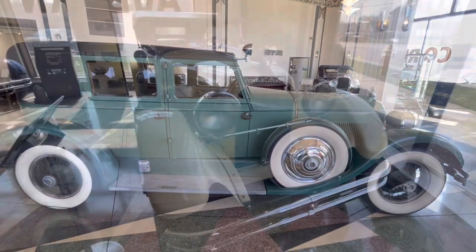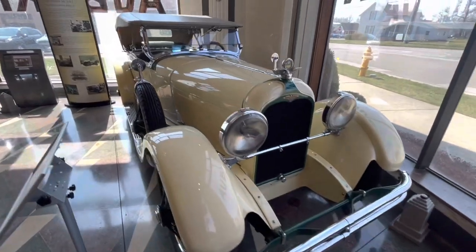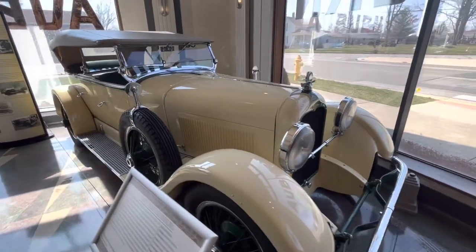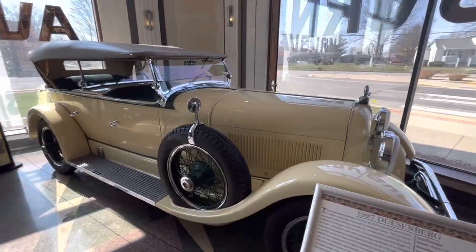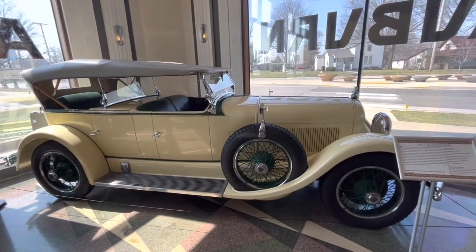The museum has another Model X, this one with a phantom body by Lock & Company of New York. The Model X featured a reworking of the Model A straight 8 engine and a lowering of the center of gravity with suspension changes.